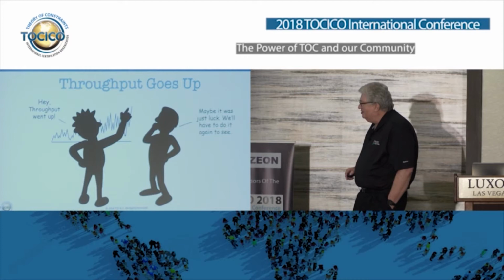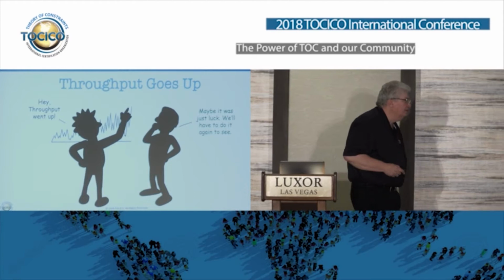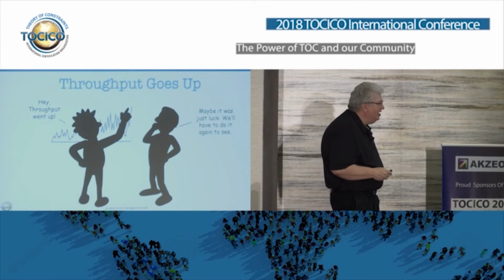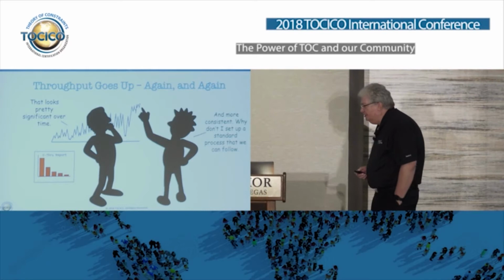So we did this, and we moved the office, and of course, the young lady who was moving the headliners now could just take the parts right out of the basket. The problem went away, and throughput went up. And of course, you know, being on hopium for so long, was like, well, maybe that was just luck. We'll have to do it again and see if that really worked or not. So we did it again, and we did it again, and we did it again. And finally, we concluded that, well, gee, it looks pretty consistent.